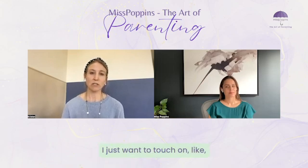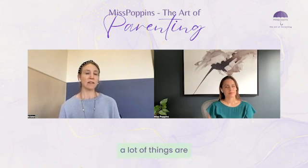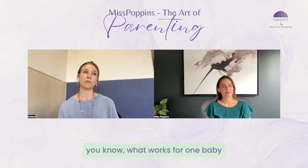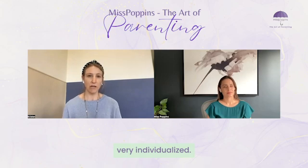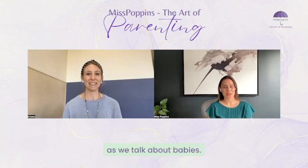And then I just want to touch on that what works for one baby might not work for everyone. A lot of things are a little bit of trial and error, unfortunately, but just know that what works for one baby might not work for someone else. So it really is very individualized. Like we say, there is no norm when it comes to normalcy as we talk about babies.